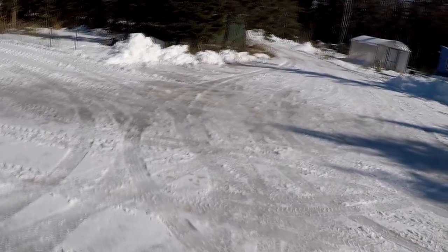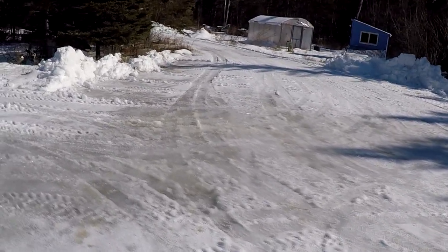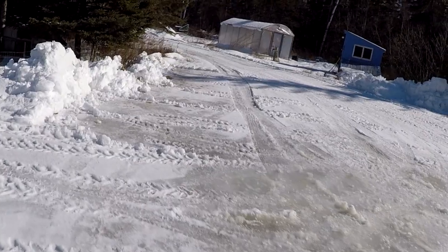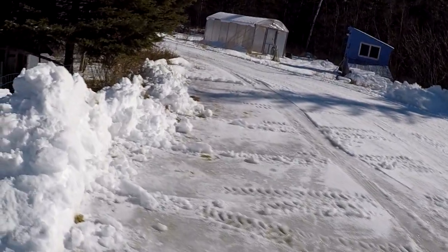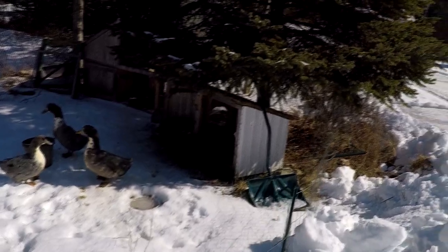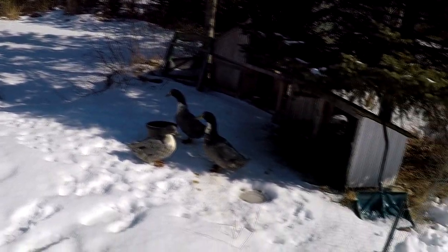And even the ducks are complaining because their pond is all frozen over. See, I told you. They're not happy. They can't go for a swim. What do you think, ducks? What do you think, guys? There's their pond. You can see it's still frozen solid. No signs of a thaw yet.